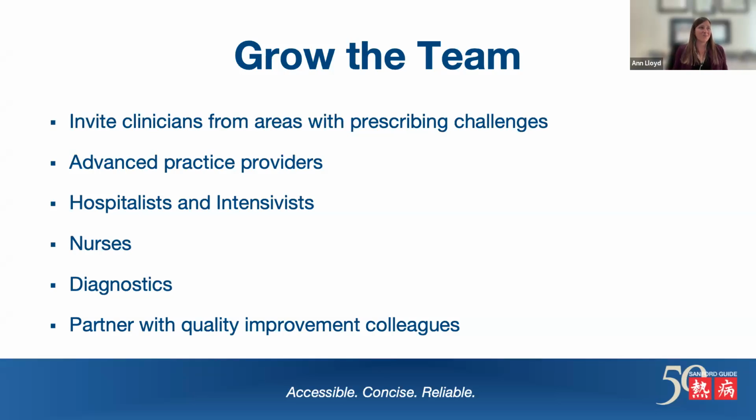There's so much growing in the area of diagnostics, making sure that if you don't already have your microbiology colleagues on your team, to include those, but also to be considering these rapid diagnostics and diagnostic stewardship. Some facilities have a separate diagnostic stewardship team. If that's the case, make sure you're working together with them to incorporate diagnostic stewardship with your antibiotic stewardship principles. And then lastly, partner with your quality improvement colleagues if you haven't already. A lot of times, if you're working on initiatives that are already important to your hospital from a quality improvement perspective, that can help you get the buy-in that you need from your leadership and management to move your projects forward.